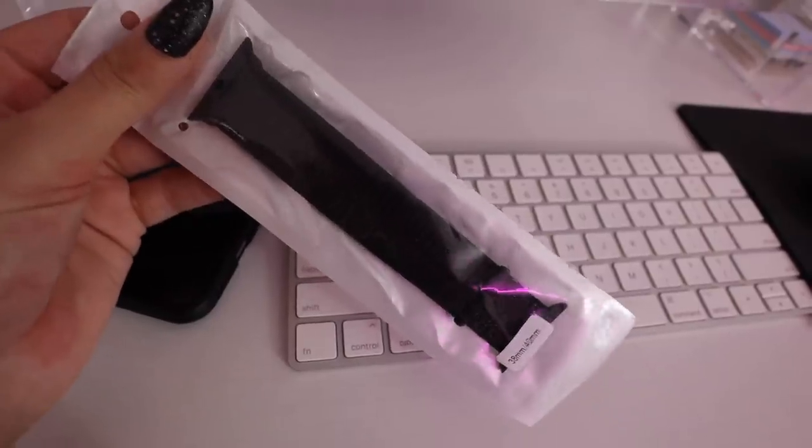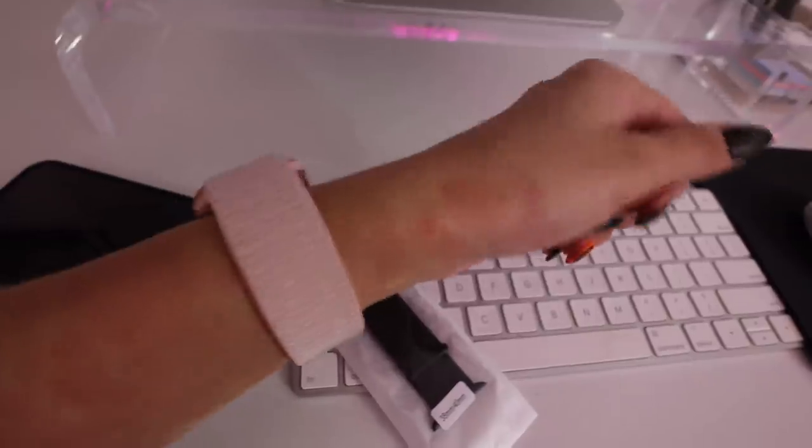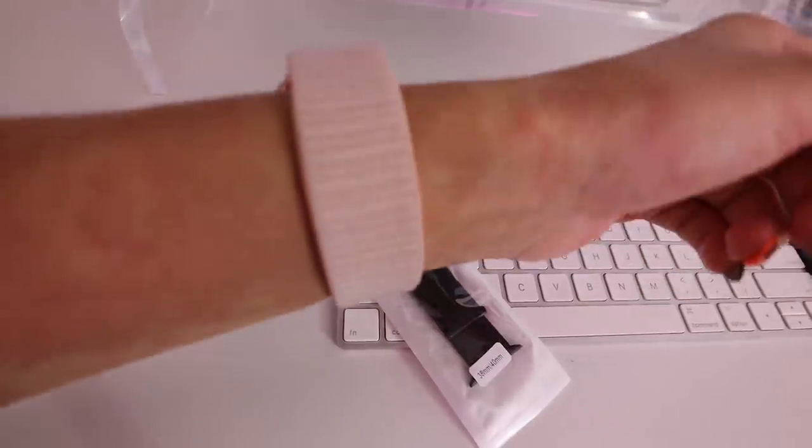And then I got this one on Amazon and I really like it. It has a little Velcro strap and it matches the rose gold color. It's so pretty. And then I also got the same one in black just in case I want to switch it out for the black one, but I really like it.